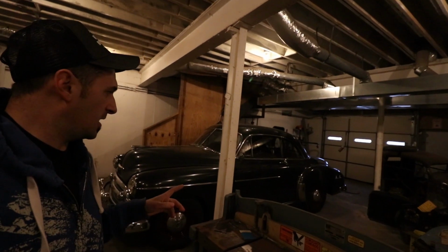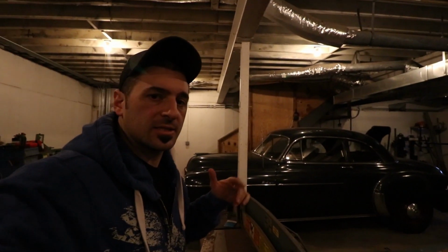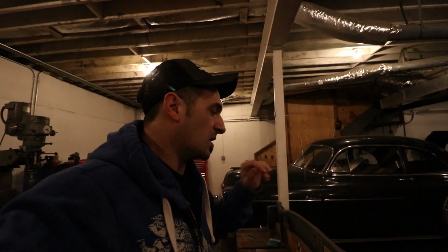originally he got married in a 50 Chevy Coupe with my sister. And now that he has a son, he wanted a car that he can bring the whole family in. So he just picked this up recently and started doing a couple things. It's all original, runs like a top. It's a very cool car.